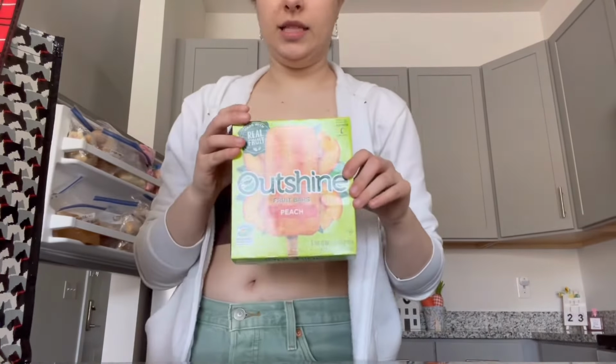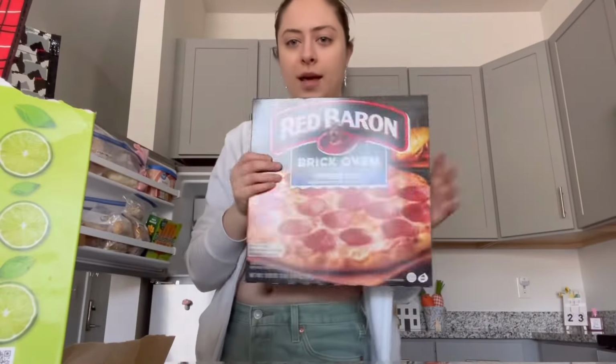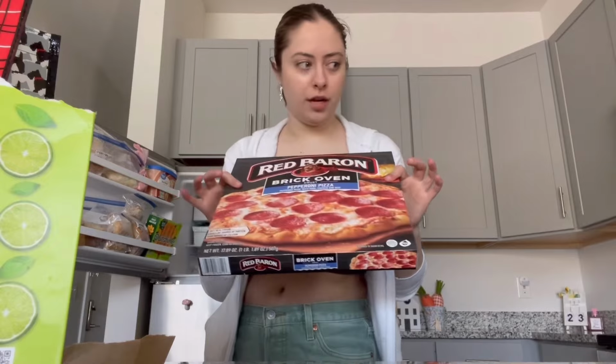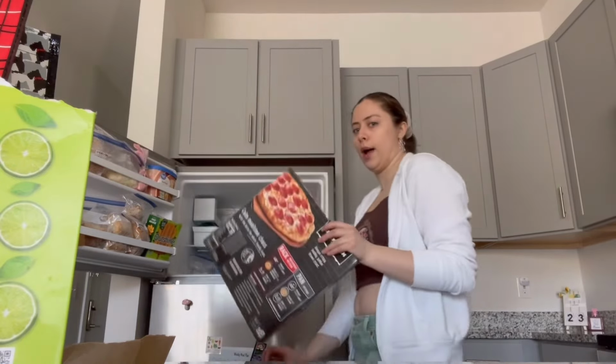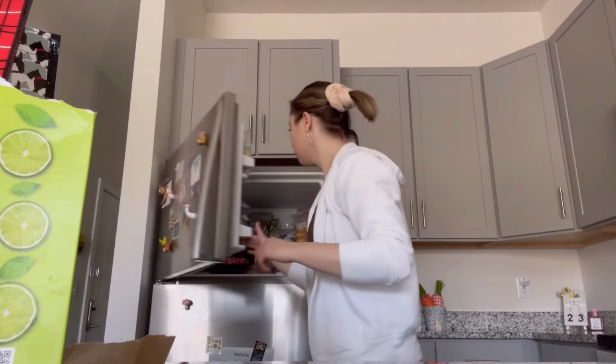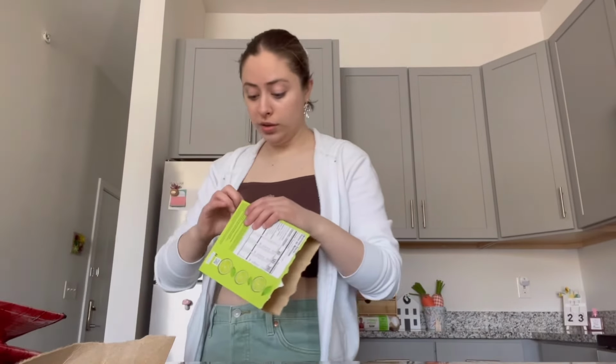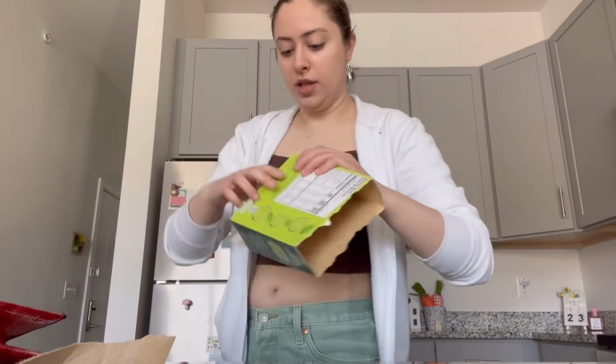We've also got these popsicles that are peach flavored. And lastly, I've got a pepperoni pizza, which I think I'm gonna make for lunch. But I don't want to start the oven yet because I've got to go put my car back away. All right, so that is all the cold food I got. So let me get my second bag and we'll go over the dry food.